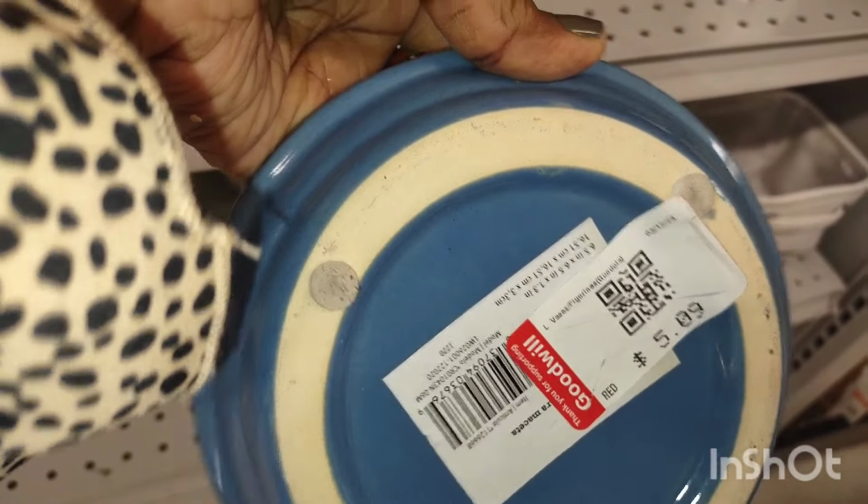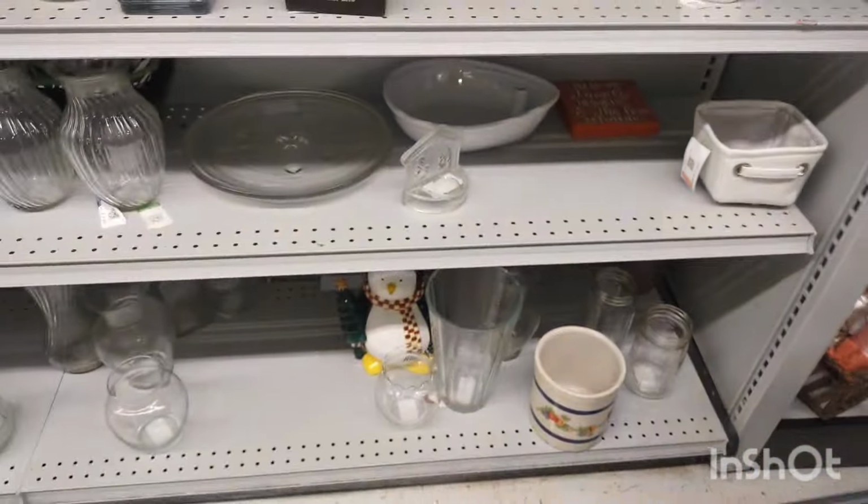This was a planter for $5.09. I looked for the pot. I couldn't find it anywhere. You could tell it goes with a planter.